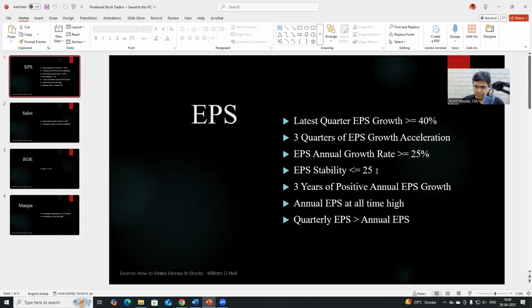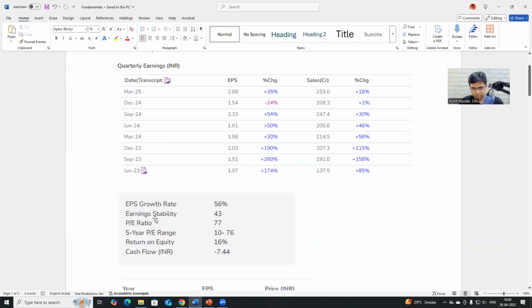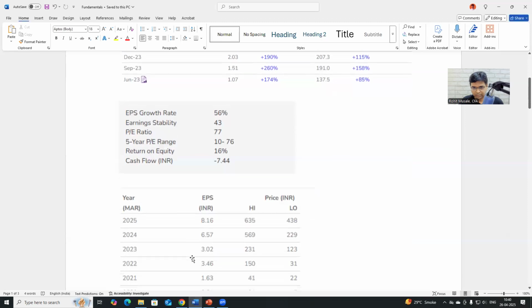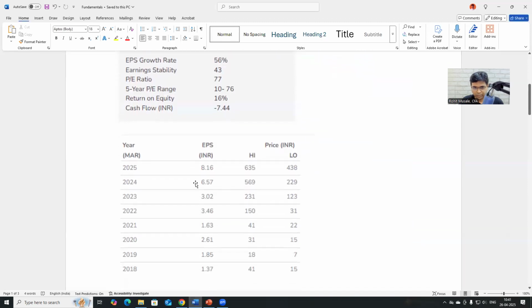EPS stability less than or equal to 25. So EPS stability, see, this is 43. So that's a violation. It should be less than or equal to 25. So I will mark this third violation. So out of 12, 3 are gone. Then 3 years of positive annual EPS growth. Let's see annual EPS: 3, 6, 8. Fantastic. We have that, so we don't need to mark anything. I don't mark anything that is in our favor.